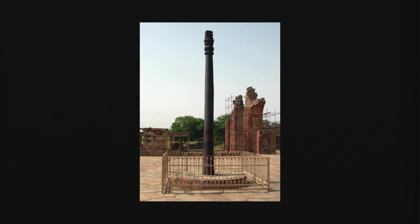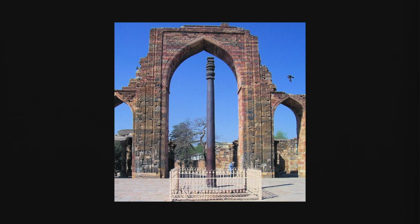In the heart of Delhi, within the Qutb complex, there is a monument that doesn't call much attention to itself at first glance. It isn't covered in gold, it doesn't tower over the complex like a skyscraper. It's just a tall, slender column of iron, quiet, simple, unassuming. But for metallurgists, historians, and mystery seekers, it's an incredible relic of the past.